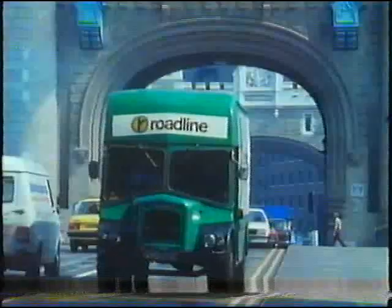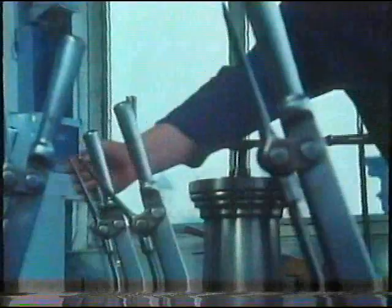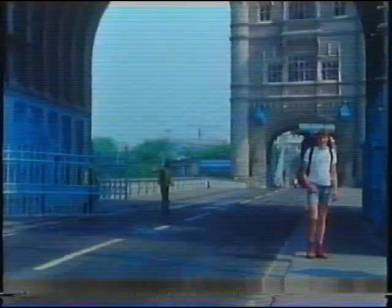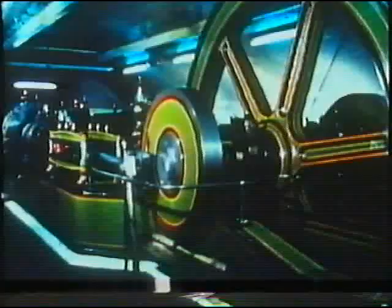Attention, please. The bridge will shortly be lifted. All members of the public must clear the centre section of the bridge immediately. Please watch out for moving pedestrian gates. Hi, alarm, please. Clear the bridge.